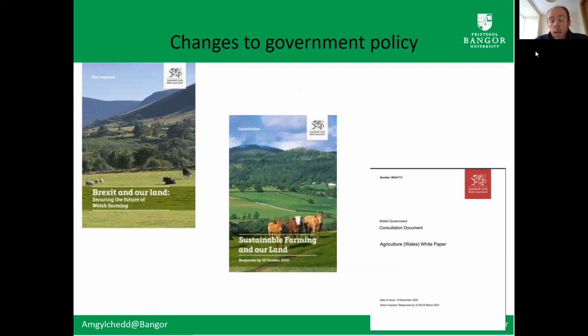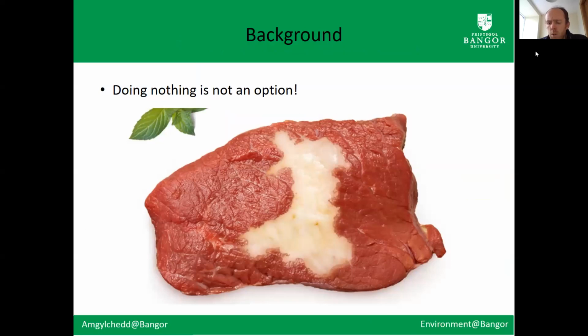I'm sure that you will have read the consultation papers, all three of them, and we know that there is an increased and sustained pressure on environmental considerations when it comes to agriculture. So where does that leave us in Wales then? Well, I don't think that doing nothing is an option. It's not an option to sit idly by and do nothing. I think it's an agenda that's here to stay. People all of a sudden aren't going to just lose interest in this issue. Governments aren't going to let it fall by the wayside. Supermarkets all of a sudden aren't going to say, well, actually, we aren't concerned about carbon footprint.